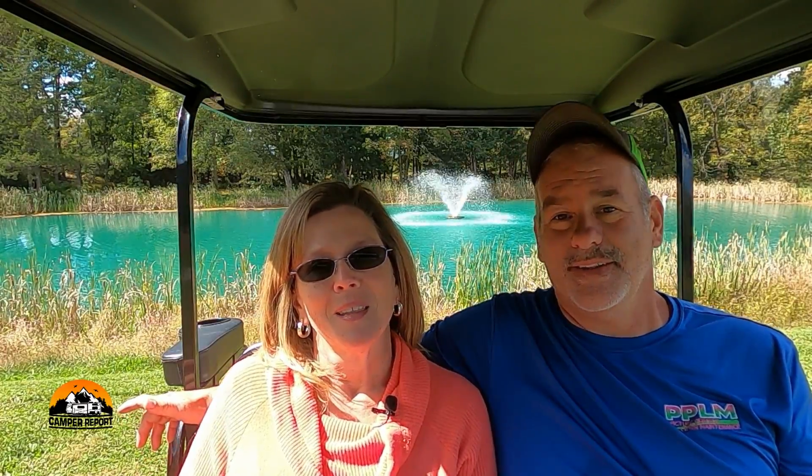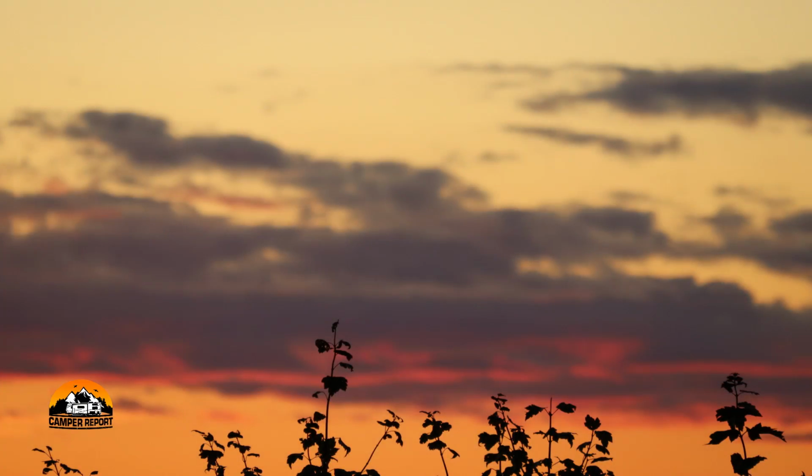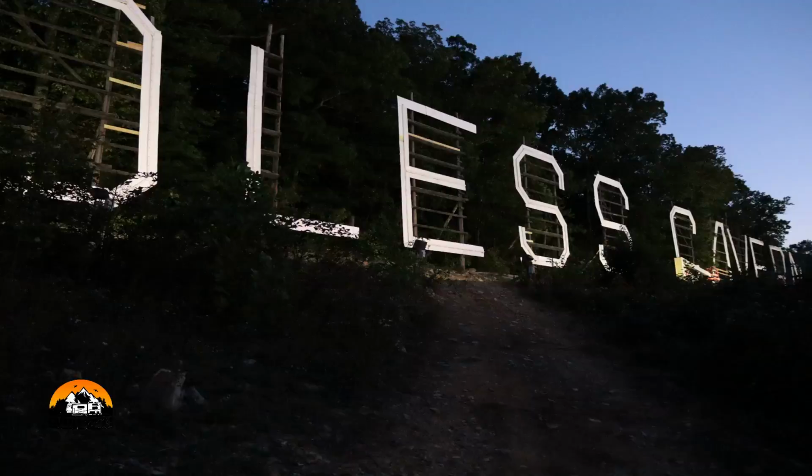Well, of course we'll come back. We come here all the time. This is one of our favorite campgrounds to come to. It's in the mountain, the views are beautiful, the wildlife is always fun to watch, and it's just a great campground. The staff is friendly, the campground's well kept, and we enjoy it here.